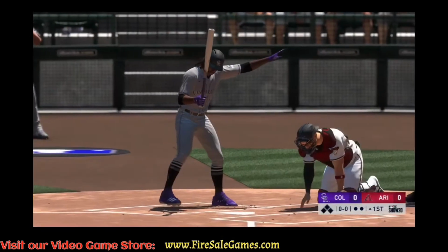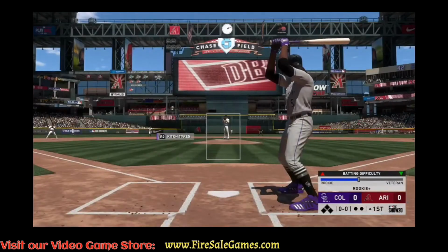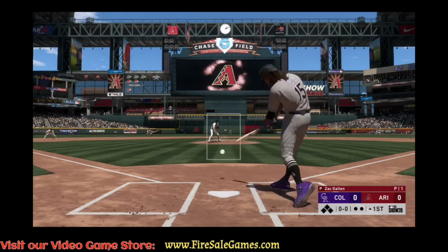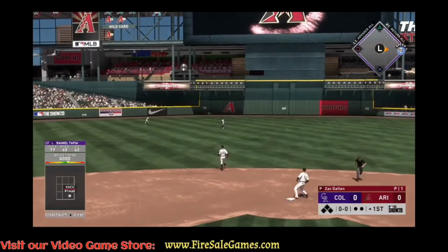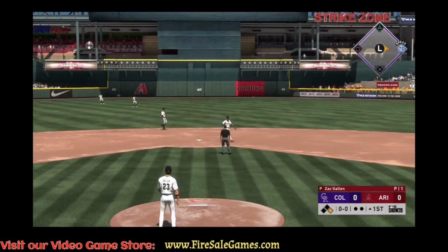Stepping in, Raimel Tapia. He will lead this one off today. Leading off the afternoon for Colorado, the center fielder. First pitch of the at-bat on its way. Hit sharply on the ground. A diving try, but he can't haul it in. It's through for a base hit. A nice piece of hitting right there.